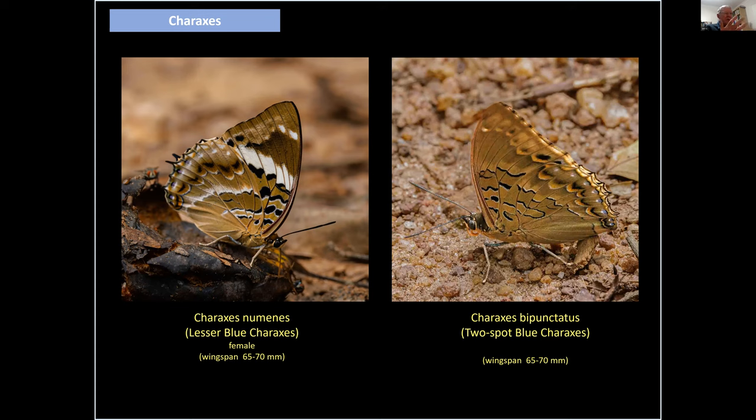And more often than not, they'll be living up in the canopy, but only come down to the ground for things like that. So you will see that these two species have English names that include blue. We never saw the upper side of the wings of these ones, so we couldn't see the blue.